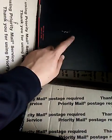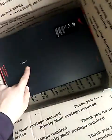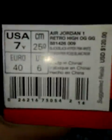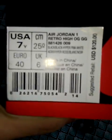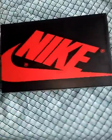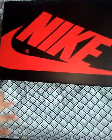Ooh, and I kind of messed up when I opened this. But it's alright, it's the bottom of the box, as you can tell by the box. Did get me some Ones. Got these for $1.99 so I could get a little early video up for you guys.